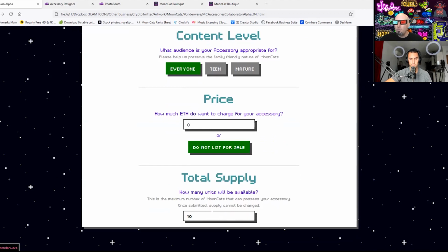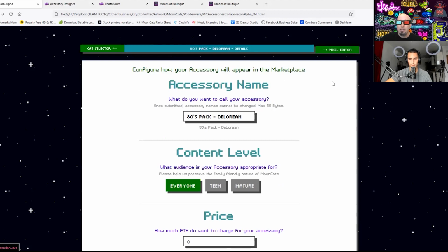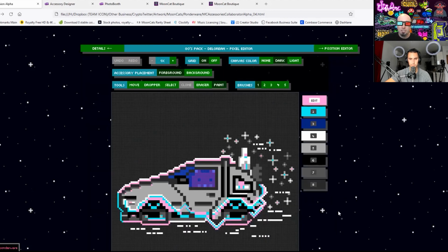So I learned early on when I created a few items, like the cuddle sign, I only made 3 of them. And I learned early on that if I want one, I should make one more than what I want to put on the boutique, so I could accessorize it, or else it takes it off the supply. So once you put this information, you go to the actual editor, and here you can see the editor.